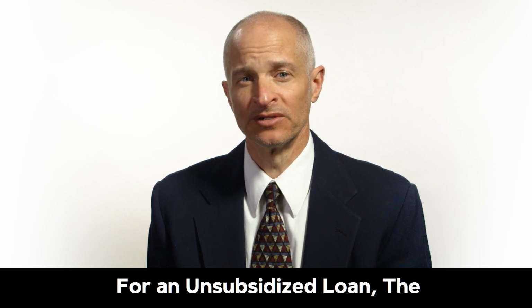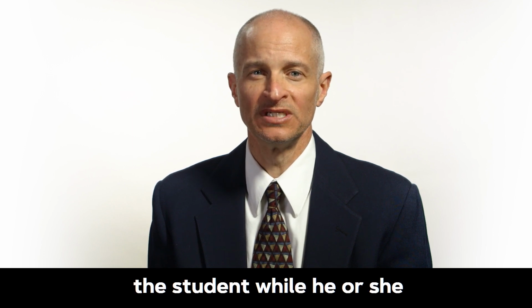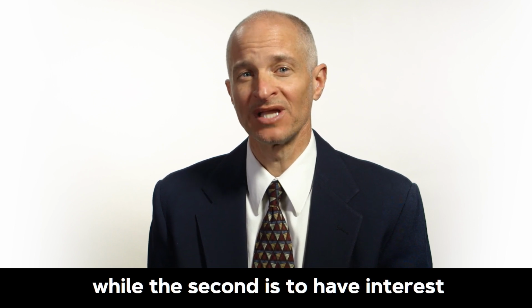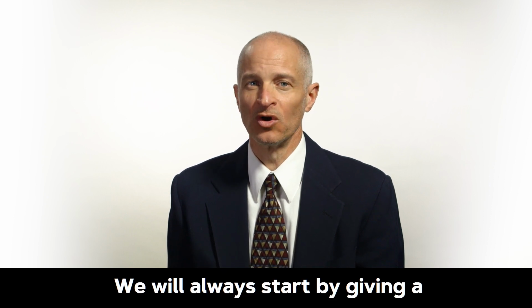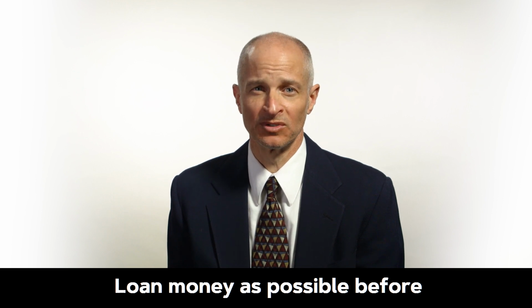For an unsubsidized loan, the interest is accruing in the name of the student while he or she is in school. Now, the student has one of two choices to make. The first is to make interest-only payments while in school, while the second is to have interest added into the loan while the student is in school. The latter option will be more expensive, as it means a student will pay interest on top of interest once repayment begins. We will always start by giving a student as much subsidized direct loan money as possible before going to the unsubsidized loan.